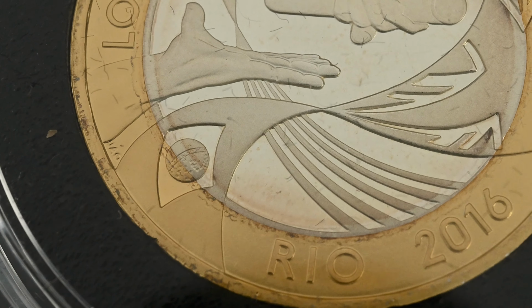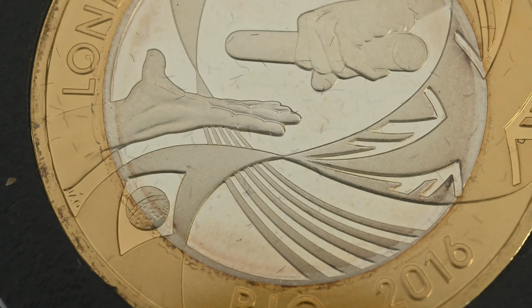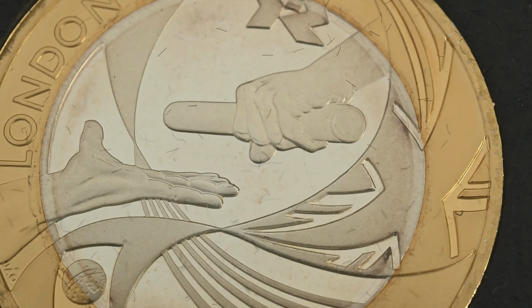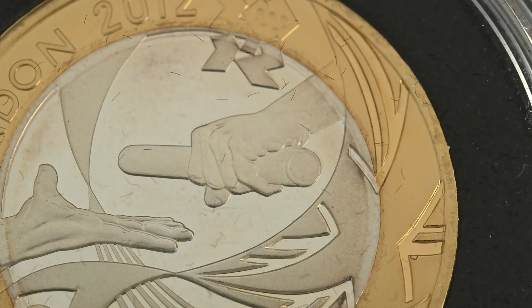Once again, this is a coin that was put into circulation with a low mintage, making it a highly sought after coin with only 845,000 released. This example though is a silver-proof version and there were just under 4,000 minted. Well, there we go, a whole host of coins which were released over the duration of the 2012 Olympic Games.